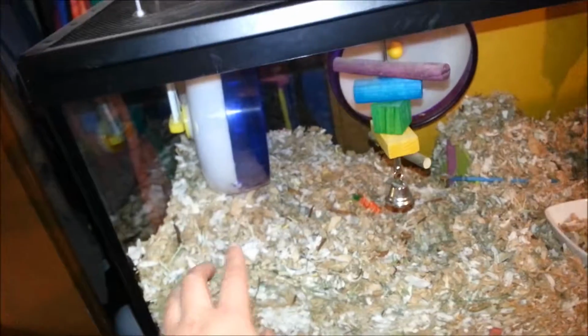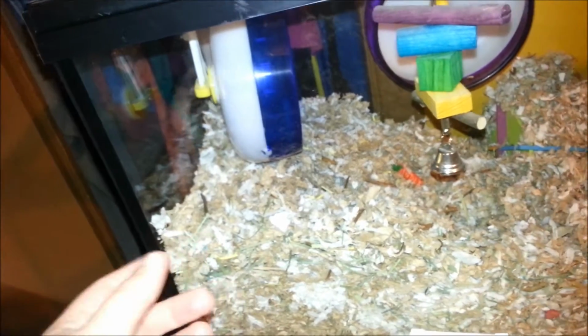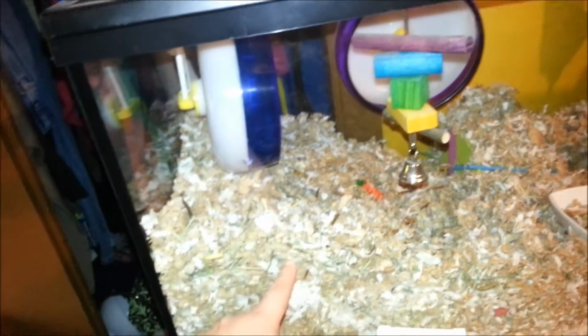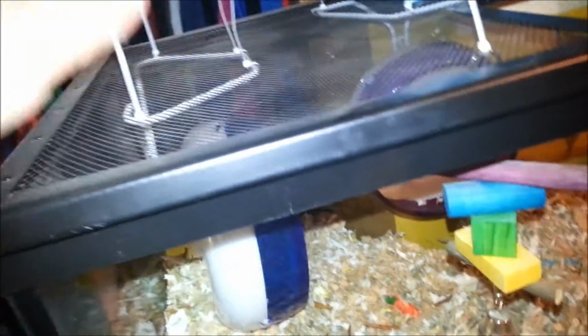They also made the side way high, as you can see. When I first did the tank tour of the 29-gallon, this wheel was nowhere close to the bedding. The bedding was like here. And now this side is like 12 inches, I wouldn't be surprised, while this side's lower. So whatever, they can do what they want. Which is why I like the wheel hanging.